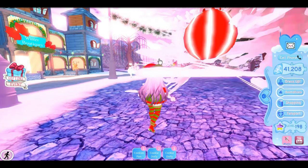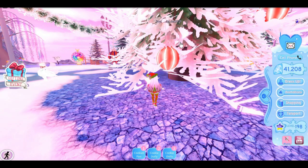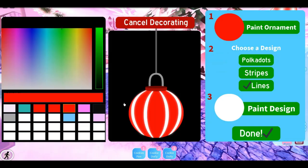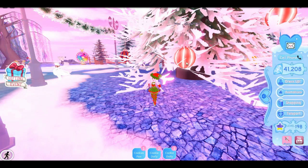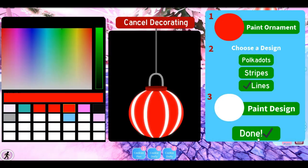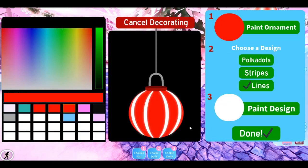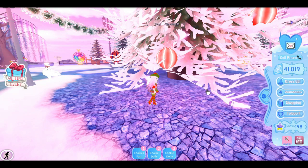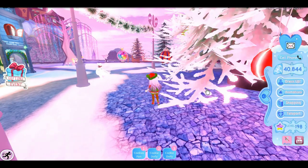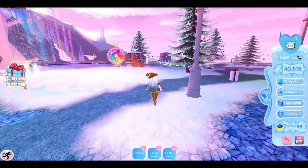It looks so adorable. I want to decorate one more so that we can get Santa gifts, of course. I need a Santa gift. Come on. Yes, let's decorate. Done. Let's do one more. Let's do one more. And now done, because I thought that was Santa. Santa's about to come soon. I'm really, really happy.